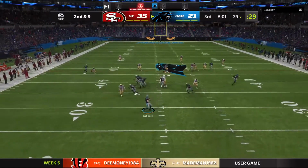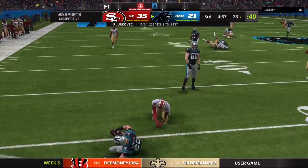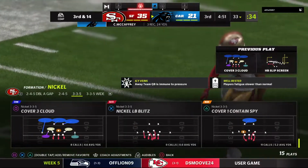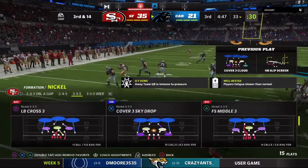He'll look to throw. They'll set up the screen to McCaffrey. And he went nowhere. Well, he went backwards, back to the 33. It'll be a loss of 6 yards on the play. And it's going to be third down and a ways to go here. 3rd and 14.